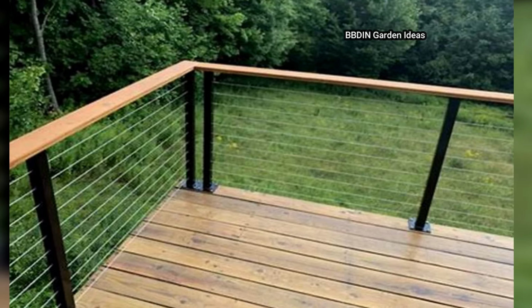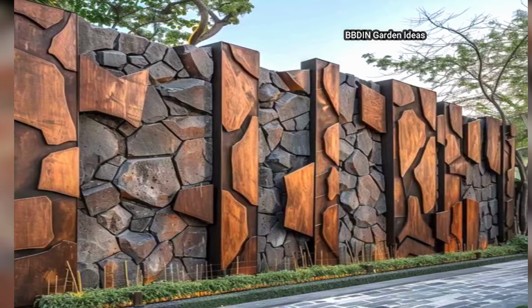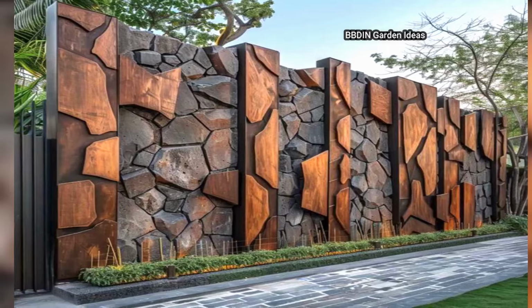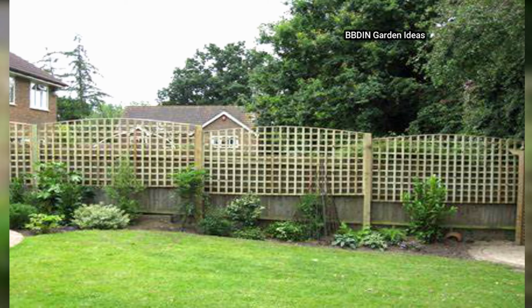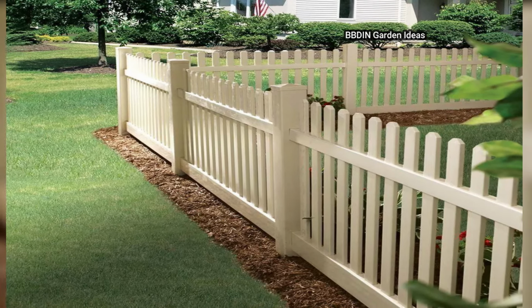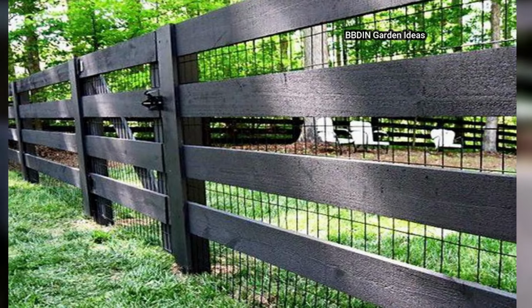Decorative screen panels. Decorative screen panels made from materials like metal, wood, or composite materials offer a stylish way to divide your garden or add privacy. These panels often feature intricate cutout designs and can serve as both functional fencing and artistic features. They're perfect for modern and contemporary garden designs.